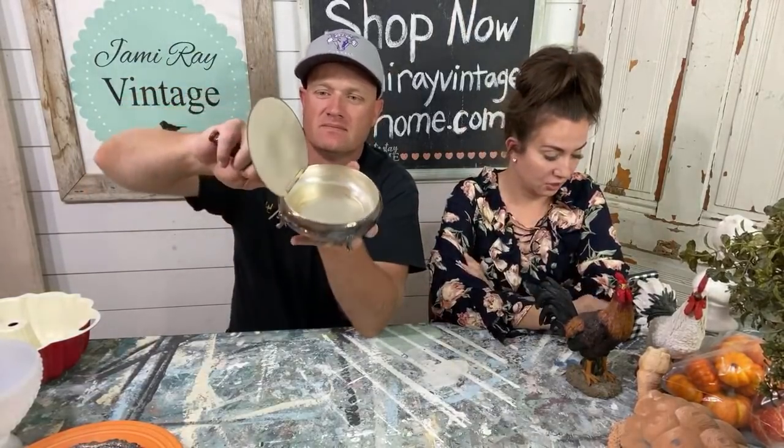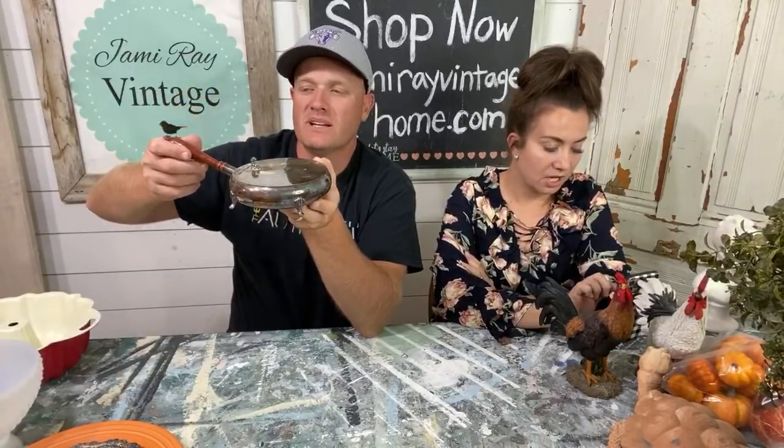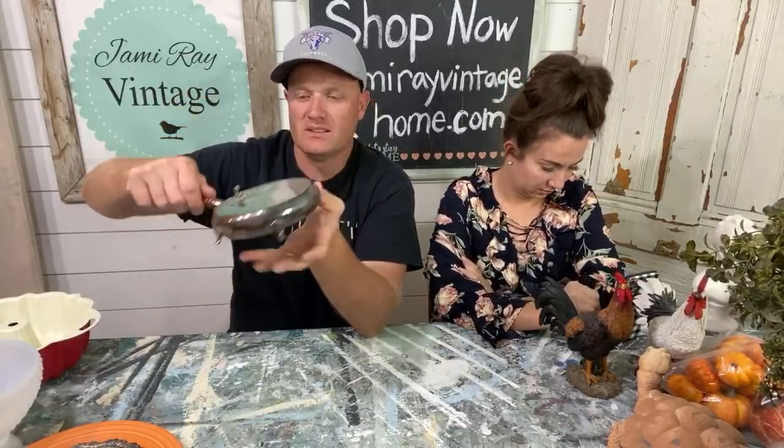Feel like that was a good wood handle. You need a bed warmer. I need you to put some hot coals in that and warm up the bed. It's getting chilly. Is that what this is? Yes. Well, I think so. Probably. Chime in. It's got a little handle.